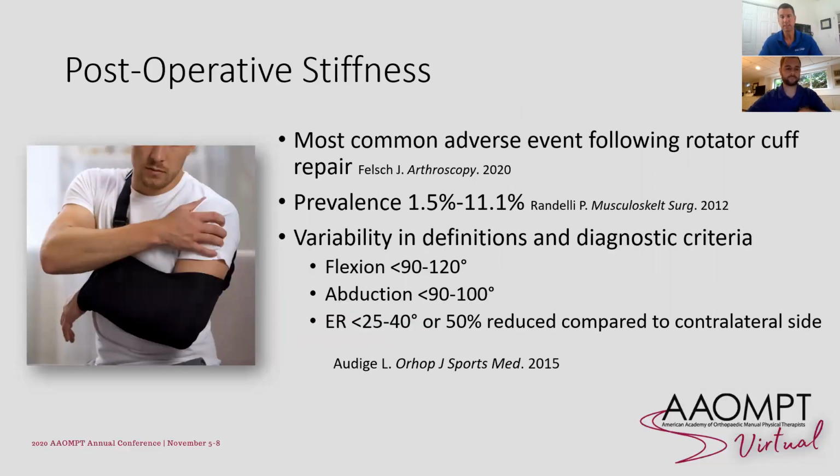Post-operative stiffness is a different topic, a different condition in a lot of ways, but at the same time it does present very similarly and can oftentimes be treated very similarly. This is the most common adverse event after a rotator cuff repair. After many different surgical procedures, when the patient's immobilized through controlled trauma or even just a shoulder injury, we will oftentimes see a reduction in mobility. That can happen anywhere from 1% to about 11% when you look at the post-operative population.